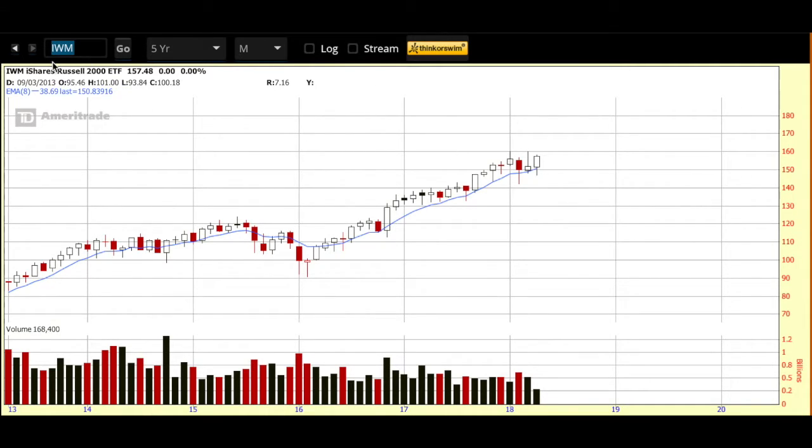So specifically, I'm looking at the IWM, which is the ETF that represents the Russell 2000, and I like to step back and take a look at it on a 5-year monthly time frame. So I've taken away all my drawings, and I like to see the sequence of candles from the prior several months. So here's January. We had that beautiful parabolic move in January, but weakness came in at the end of the month. Brought us all the way back down to this lower wick area on February.